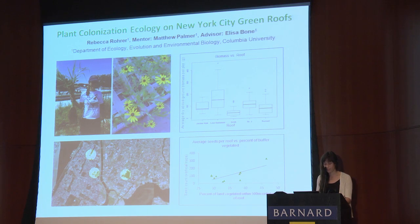The significant differences of biomass and seed counts across roofs suggest that environment influences green roof plant composition as opposed to on-roof variables. Further, the positive relationship between seed inputs and percent vegetated area shows that surrounding plant communities shape the plant communities of extensive green roofs. These results suggest the potential of colonizers to improve ecosystem services from green roof infrastructure.